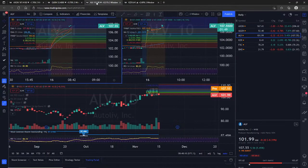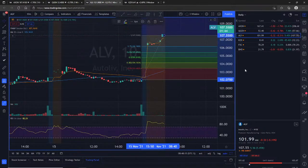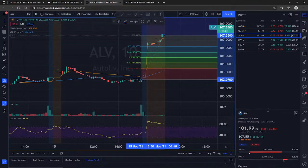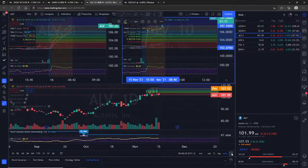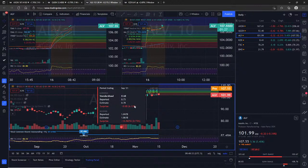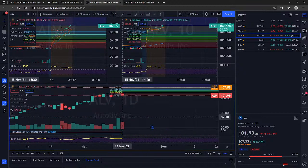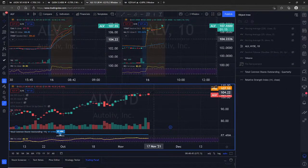Same thing with ALV here, and ALV is doing quite well. This is a Swedish automaker, I believe. Auto parts. Yeah. They just recently reported guidance up. They had a good earnings. Let's see, where is it? No, maybe they didn't have a good earnings report. Downside surprise of 6% on earnings and downside of 0.73% on revenues. Oh, but it continued to climb anyway, so there are people who are interested in this thing.